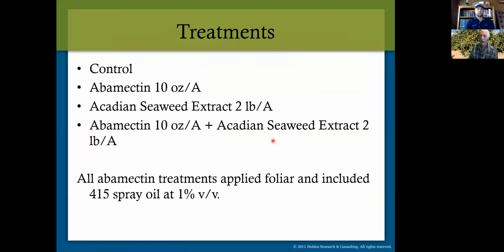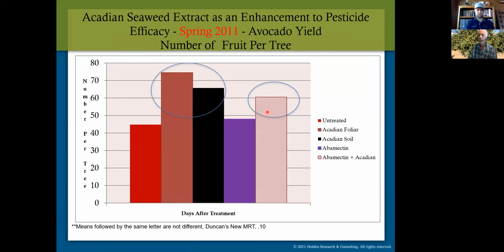There's a lot of abamectins out there. We had abamectin, and then we had seaweed all by itself, the Acadian seaweed, and then we had abamectin with the seaweed, and they all went on with 1% 415 spray oil as a carrier. What was interesting is we definitely got increase in yields where we had the seaweed.